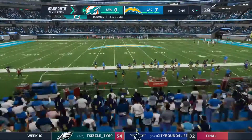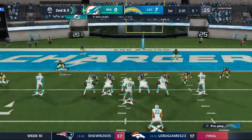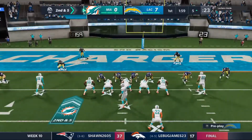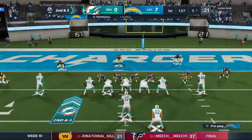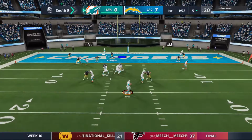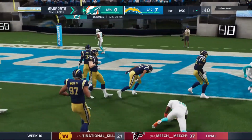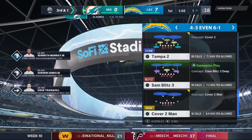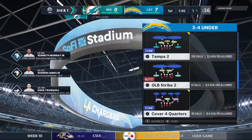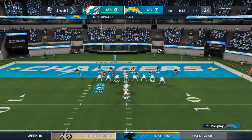This will be caught at about the 5. Complete to 5 yards on the catch there. Brings up 2nd and 5 at the 5-yard line. Looking to throw again on 2nd down. Jones, the quick slant caught. And he's dropped just before the line to gain. 4-yard pickup leaves him with 3rd and 1. And it's 3rd down.